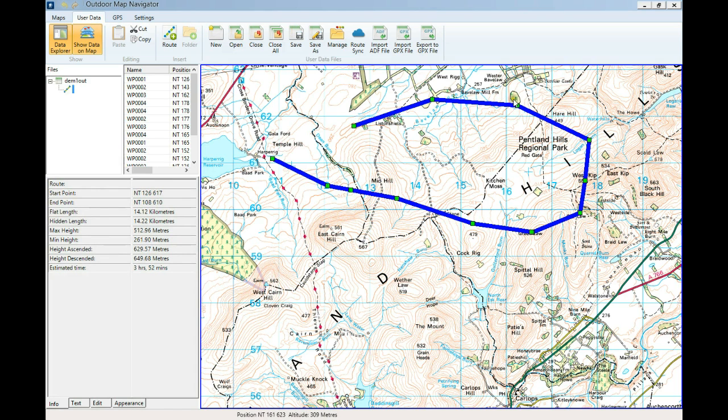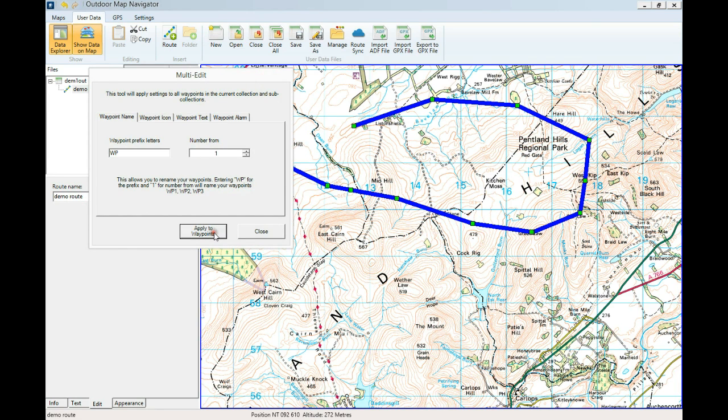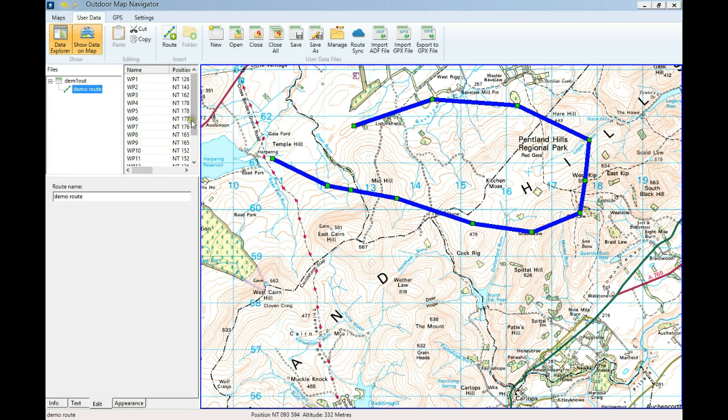The icons have gone to the default square blob, because it doesn't know what the icons are. In the process of converting it, it lost that information. The waypoint numbers are all over the place, because again it took them from each of the individual routes, just strung them together, and there's no name, but easily fixed. Use the edit function to give it a name, and then use multi-edit to renumber all the waypoints. Waypoints are numbered in sequence now, and you now have one single route. All the individual legs have been joined into one route. That's how it's done.